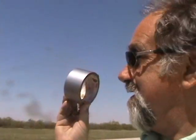So this is what it's like to own a motorhome. You're always fixing stuff. But guess what I have? Yep, you bet. Duct tape fixes everything, I hope.